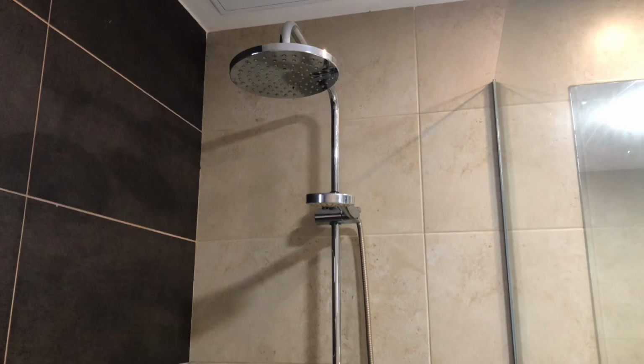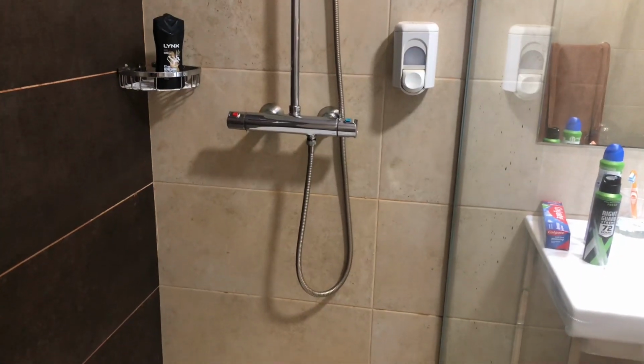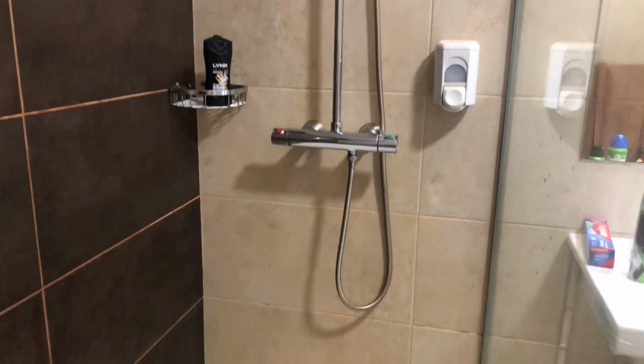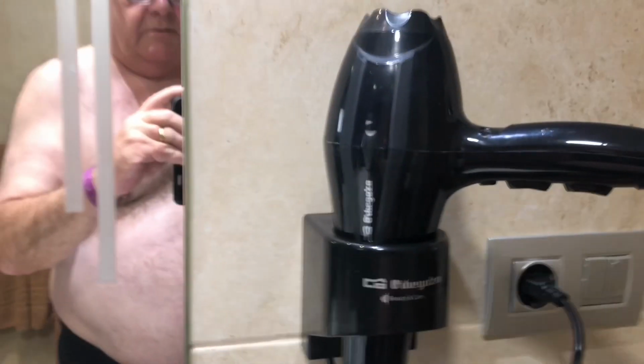Your shower head there. And there's a little hand-held shower. Again, very clean. Got your mirror there as well. Nice big mirror in the bathroom. As you see it, hairdryer. Working, brilliant.